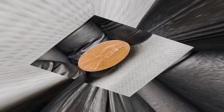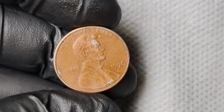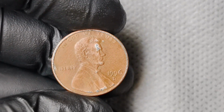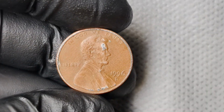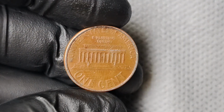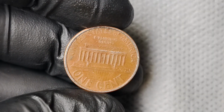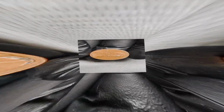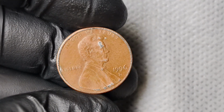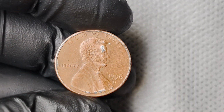But when a collector spotted something unusual beneath its date, his heart nearly stopped. That tiny detail turned an ordinary 1996 D Lincoln penny into a fortune, a coin now worth up to $1.4 million. But that's exactly what makes this story so powerful. Because this coin, minted nearly 3 decades ago, hides a mystery most collectors have never even heard about. A minting mistake so rare, even professional graders missed it the first time around.